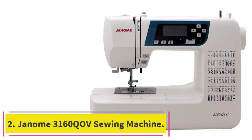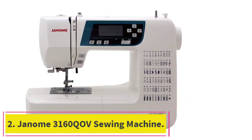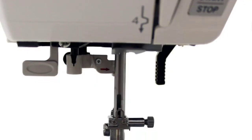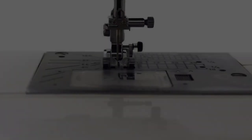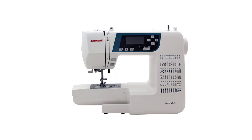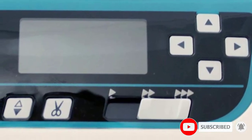At number 2. Janome 3160QOV Sewing Machine. Janome 3160QOV is a full-featured product that fulfills all requirements of a quilter. For maximum convenience, it offers an extension table and other required tools. Always make sure to use the appropriate thread tension control while quilting. It won't change automatically according to the fabrics.